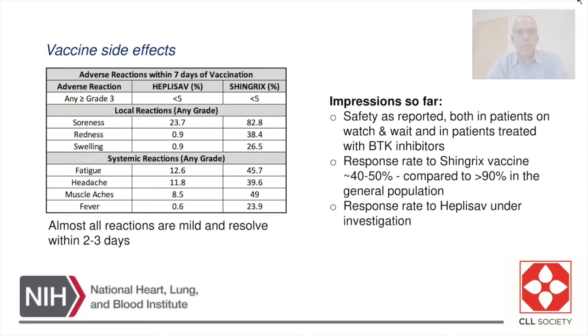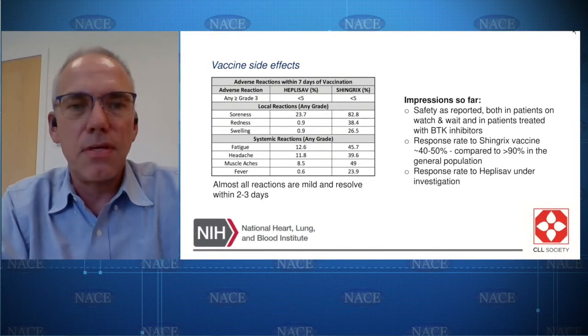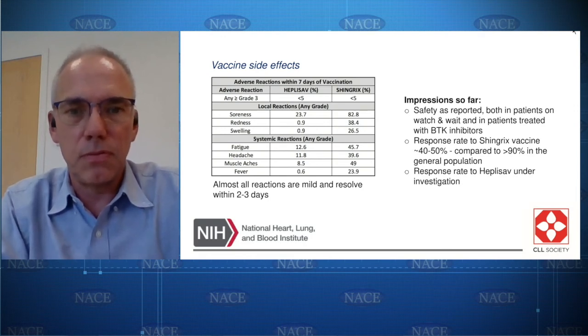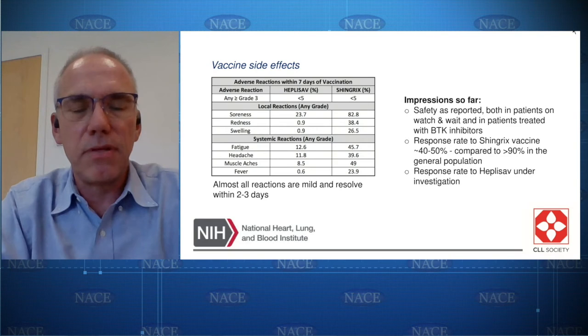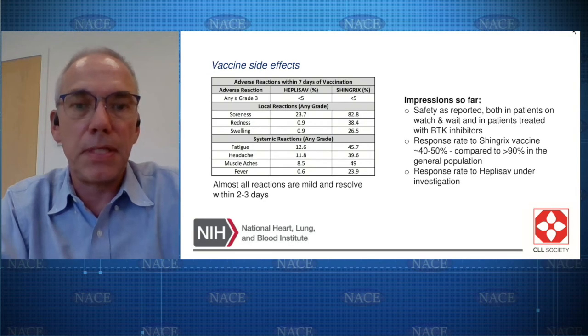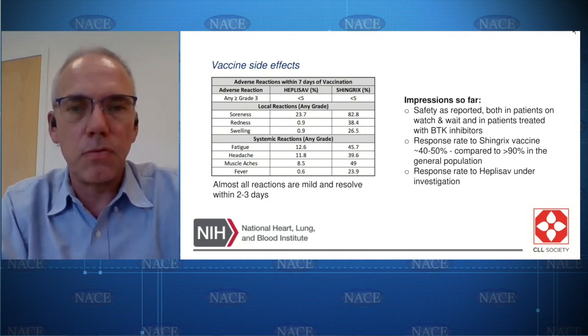The response rate to the Shingrix vaccine was 40 to 50%, compared to over 90% in the general population. So, okay, there is less response in CLL patients, but still about half really get a good titer that should protect from shingles. The response rate to Heplisav is still under investigation, but appears to be lower and also be more impacted whether patients are on a BTK inhibitor than the Shingrix vaccine. So for Shingrix vaccine, we've seen pretty good responses in both groups, treatment-naive patients and patients on BTK inhibitors.